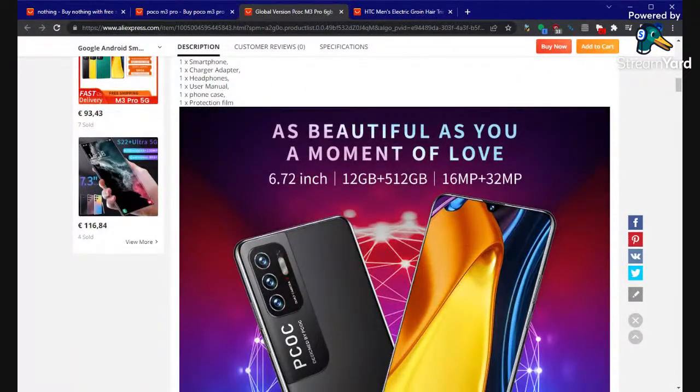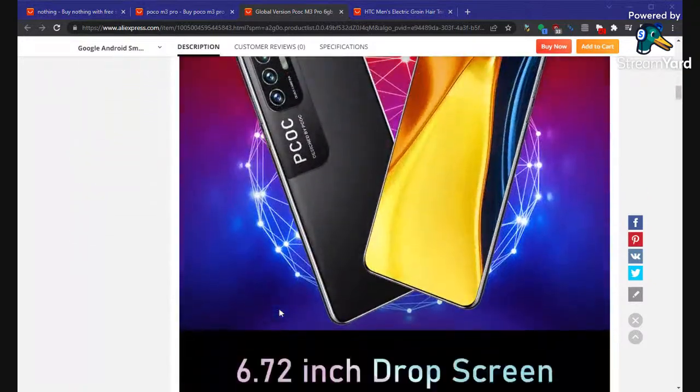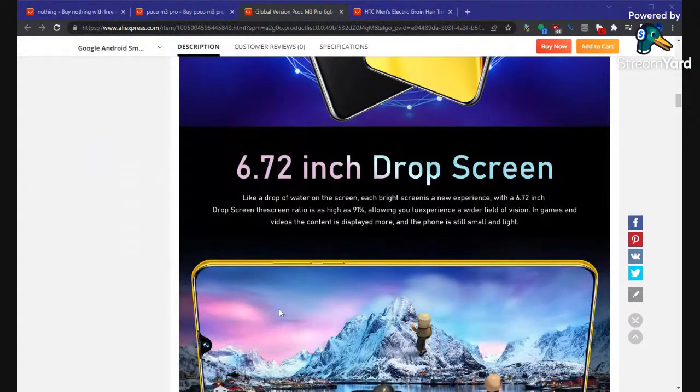As beautiful as you, a moment of love. Absolutely. 6.72-inch drop screen. Yes, drop, as in... Okay, my microphone's randomly stopped working. That's okay. And I dropped the SM frame and now the proximity sensor fell off. That's okay. Okay. 6.72-inch drop screen. Like a drop of water on the screen. Each bright screen is a new experience.